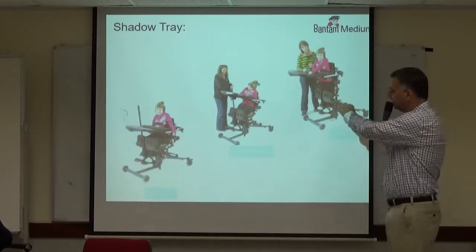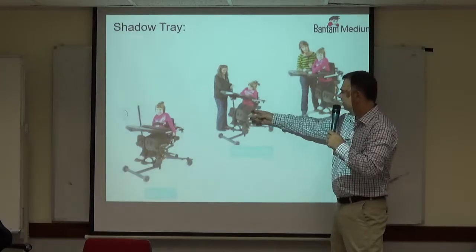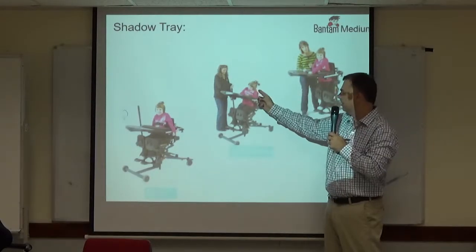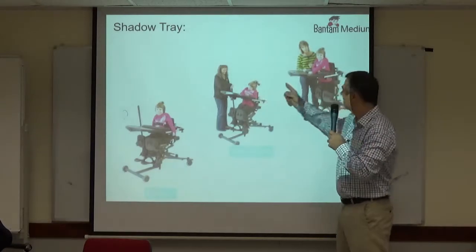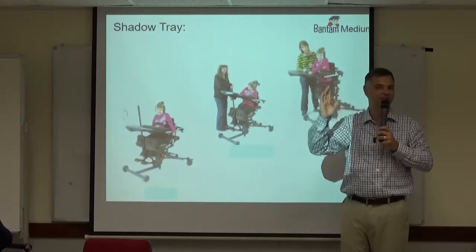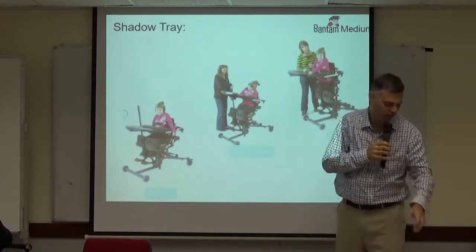But here again with the Bantam medium, you just see some different positions that we're able to get in. So here she's standing a little bit supine. Now this is interesting. We're not going to go all the way supine with this one because, well, she does have a head support. But you see here the head support's not on here. So there it would only be for sit to stand. If you're going to go supine, you always need to have your head support on the equipment.